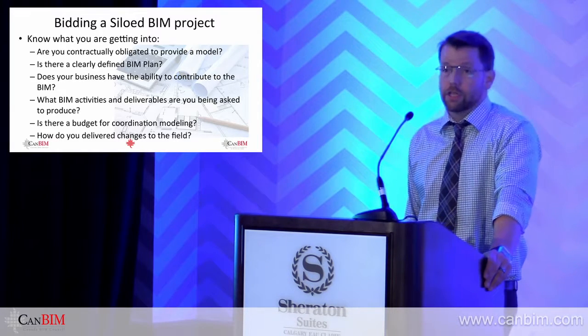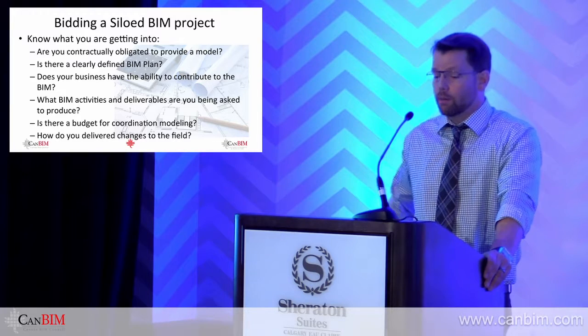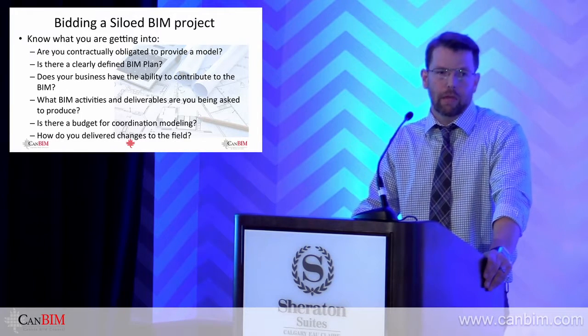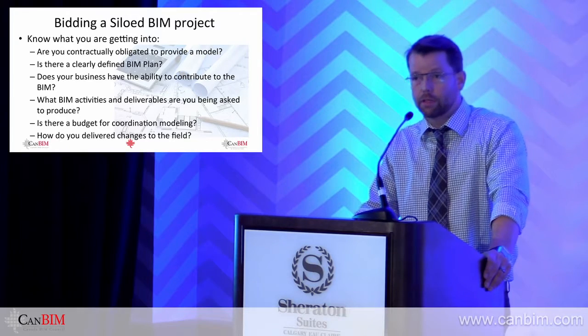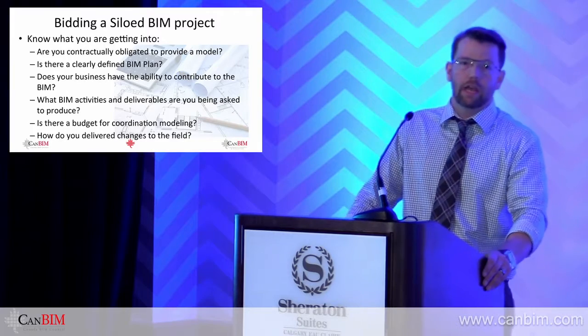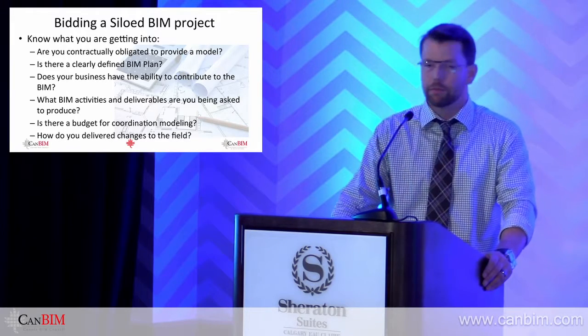So how do you deliver the changes to the field? And that's a big one. A lot of people, it's a tough thing. Everybody still is using paper pretty much. I mean, there are a lot of tablets coming around. You're starting to see workstations that are dedicated to BIM models, things like that. But it's something to take into consideration.